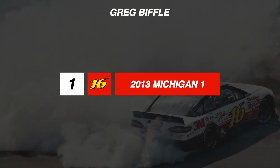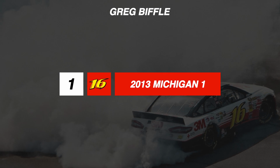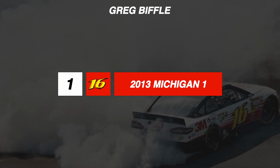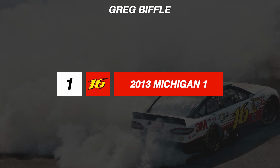Greg Biffle went to victory lane once. That was at the first race at Michigan in 2013. This was Biffle's 19th and final NASCAR Cup Series win. Interestingly, this was also Ford's 1,000th victory in NASCAR across all series.